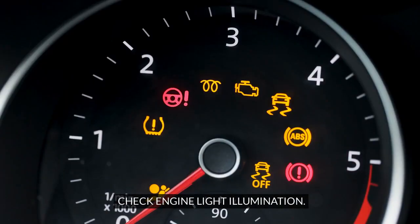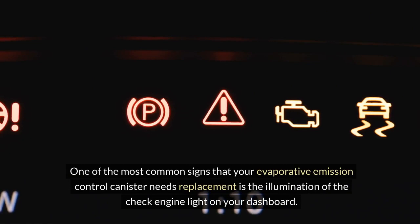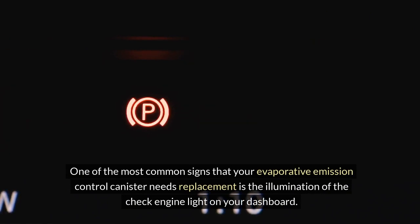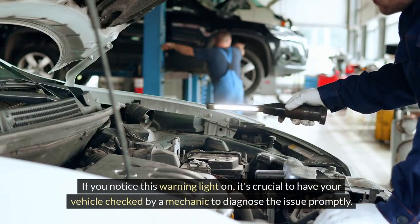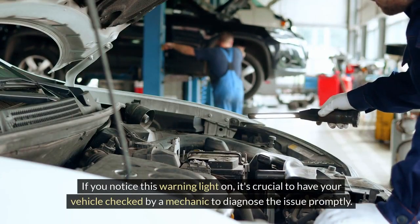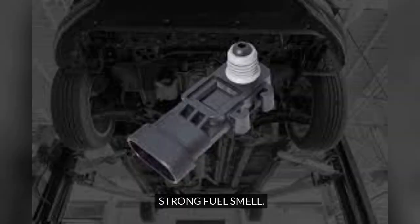Check engine light illumination. One of the most common signs that your evaporative emission control canister needs replacement is the illumination of the check engine light on your dashboard. The onboard diagnostic system in your vehicle monitors the emissions control system, and when it detects a problem with the evaporative emission control canister, it triggers the check engine light to alert you. If you notice this warning light on, it's crucial to have your vehicle checked by a mechanic to diagnose the issue promptly.